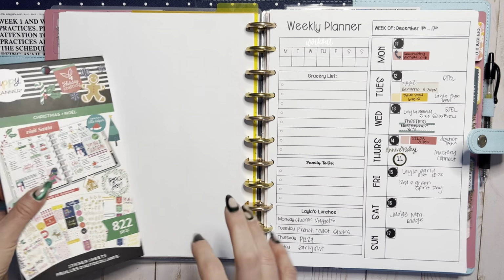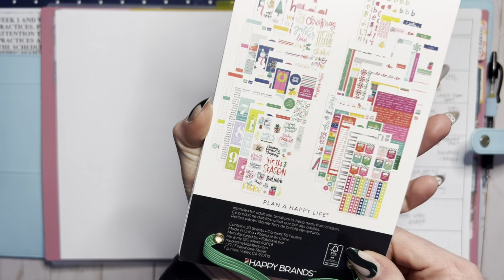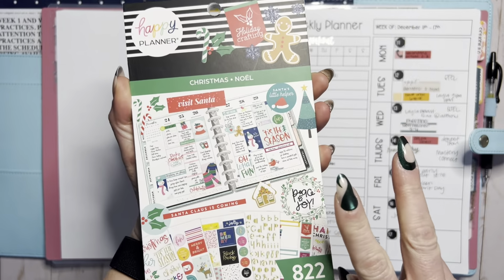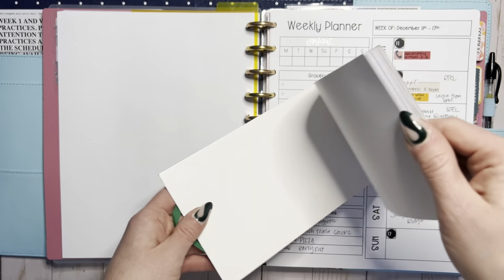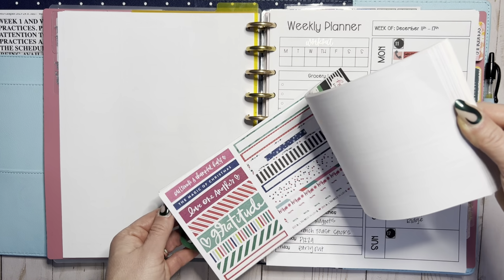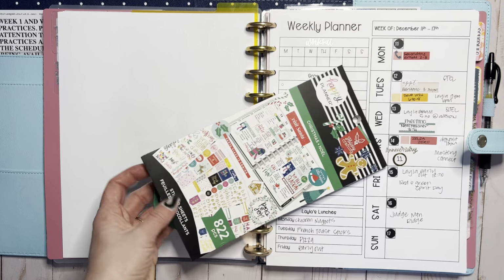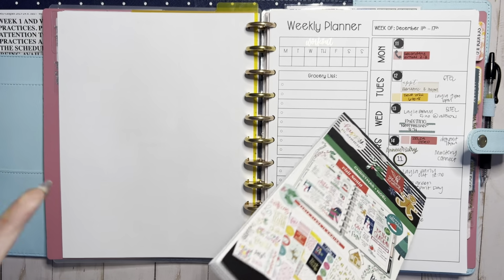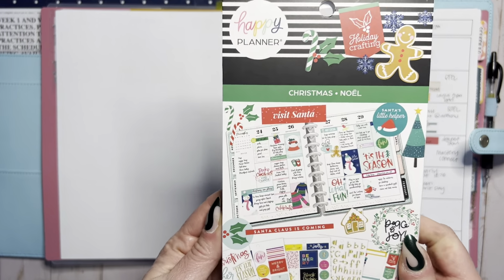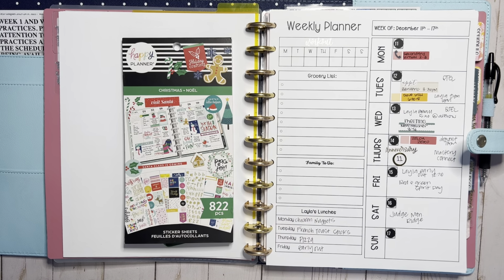Nothing crazy. I'm going to be using this Christmas Noel book. It came out in, when did it come out? 2018. But I think I picked it up 2 seasons ago, so Christmas of 2021. There's a lot of metal, a lot of gold, and some silver. I only get 1 season a year to use this, so why not? I did use it in my mini, and so I thought I would run with it, and I still have plenty of stickers that I can use for decoration. So if you are interested in seeing this plan with me, then just stick around.